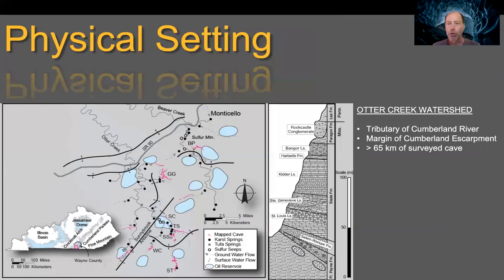So as we go through, let me first tell you where we're at, what we're looking at, and then we'll move on. We're primarily looking at the Otter Creek watershed, in the southernmost part of Kentucky, right on the Tennessee state line. You can see that in the inset map, the pink rectangle, and then the larger map shows you the broader perspective of Otter Creek and many of the larger springs and caves. The mapped caves, this is a bit out of date, are shown as pink line plots. And we're going to be focusing on two places.